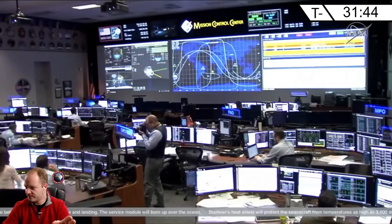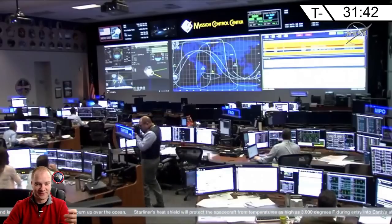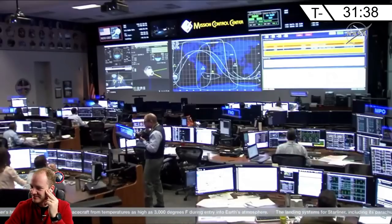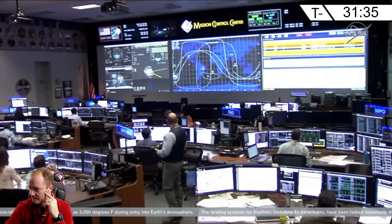Good burn reported. Engines cut off. There you go. There it is. We are done. Now we are on our way to White Sands, Richard Jones tells his team. Starliner's ready to come home now.